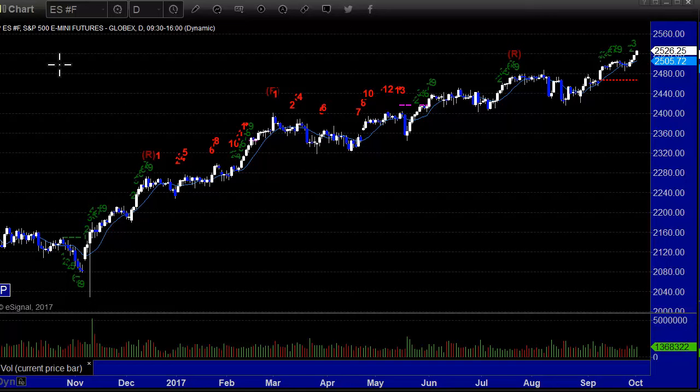Really not much new to say here. S&P closed up a couple points. NDX was literally flat all day, closed up 2. We'll look at all the majors here on the daily charts. This is the ES front-month futures contract. And it was really just a really boring start again to the quarter. I was expecting a little bit more. Let's go through everything here.